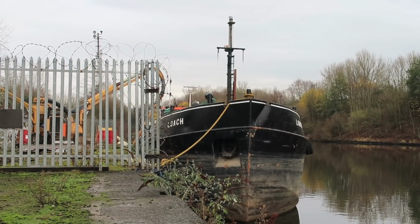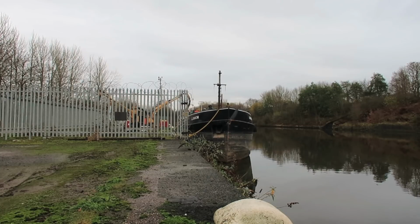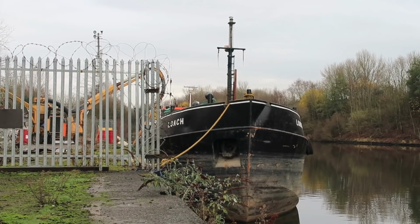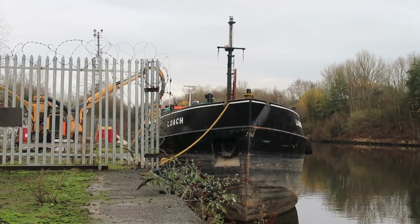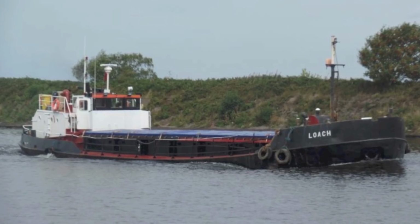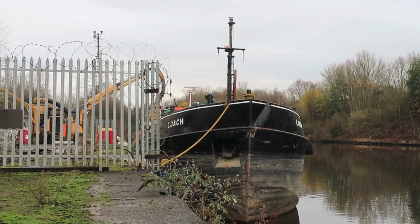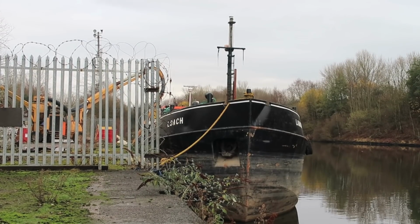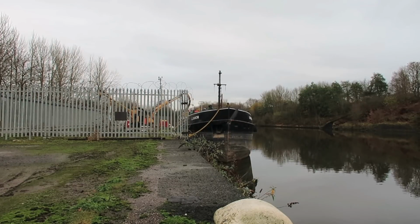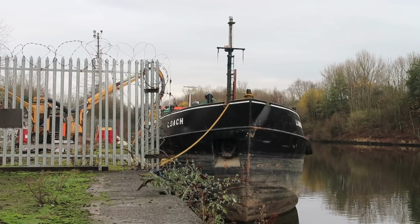This is a boat called Loach. It's a general cargo ship which was built in 1968, still going strong today. And while I was down at the quayside, I got talking to the guy that runs the boat, and at the time he was delivering wheat from Warburton's bakery. He also told me that this berth used to be nicknamed the Guinness berth, which is where all the Guinness used to come in.